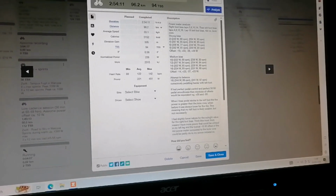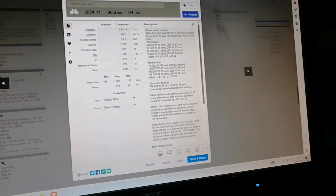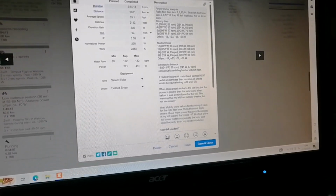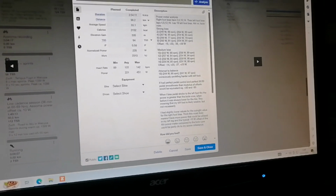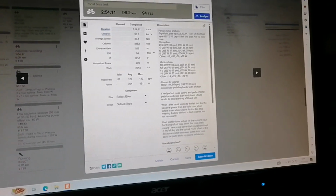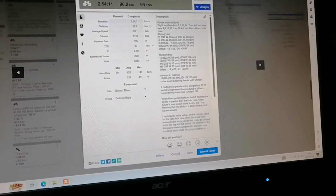It's not super conclusive, but there were some indicators in the data based off the offsets, where basically I couldn't bias the right foot as much as I could bias the left foot, indicating that there's potentially additional power I could be getting out of that left leg. And also when I tried to get the 4eyes and the Kickr Core to match, just looking at the two computer screens, I was getting them to match by pedaling harder with the left foot.